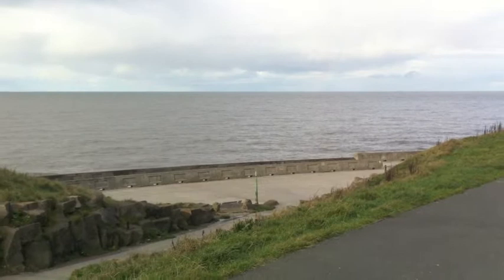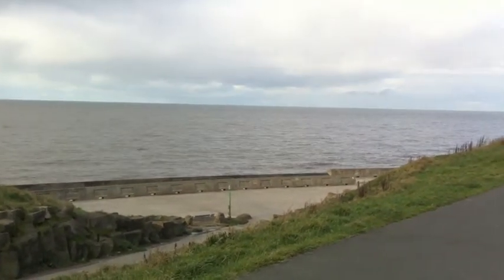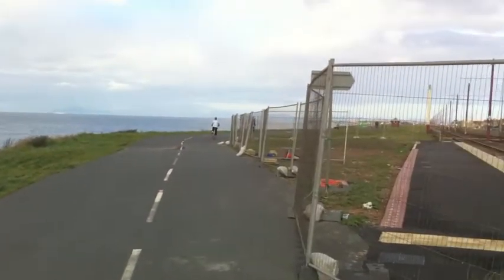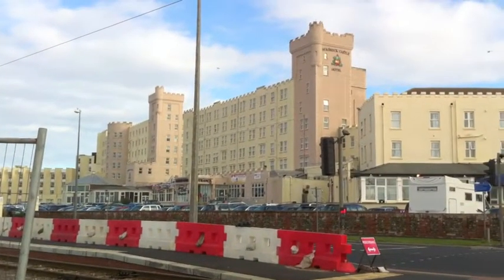Okay, we've travelled about 150 miles today to come to the stunning views of Blackpool, and we're coming to the luscious Norbrook Hotel for the R3play retro game event. So let's go inside and see what we've got.